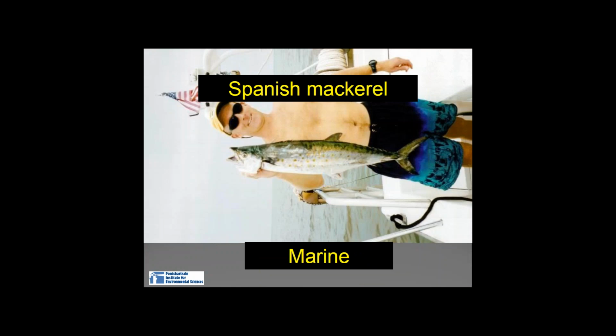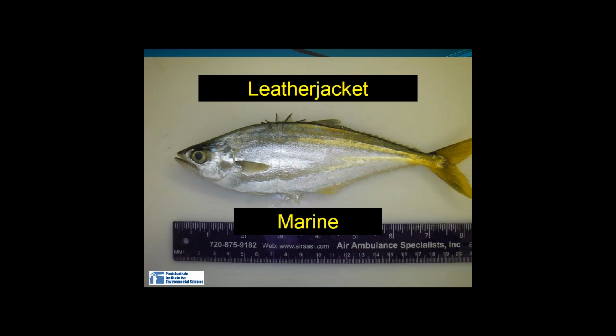The Spanish mackerel is a pelagic species caught in the gill net, and it's a marine predator. You can tell it's pelagic by the shape of its caudal fin. This fish was one of those fish that was born to swim and does nothing but eat other fish.